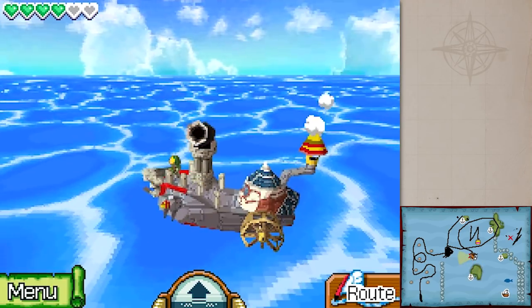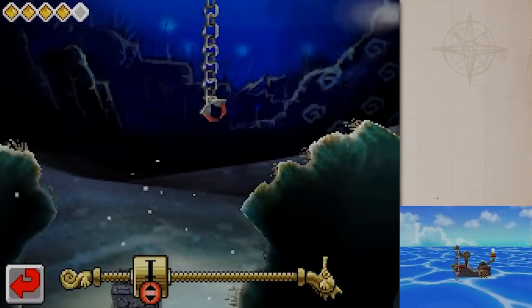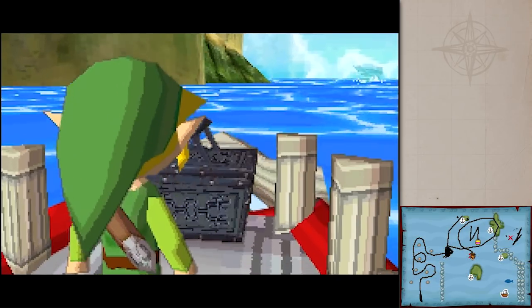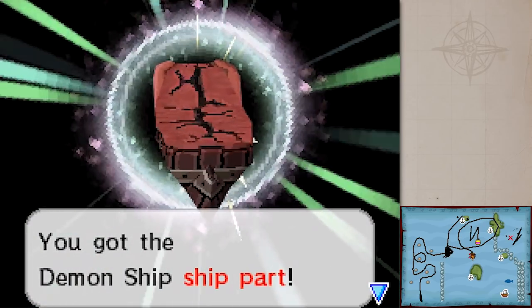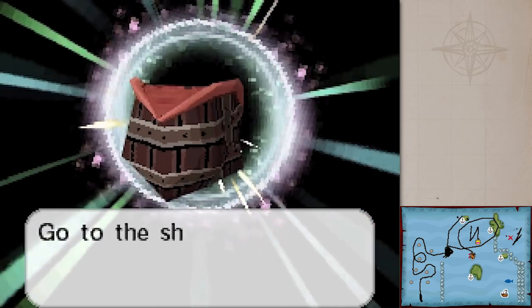The other one went down around here. Maybe his stuff is still gonna be here? It is. It truly is. Demon ship! That looks atrocious. But I mean, if it gives stat bonuses, who cares?